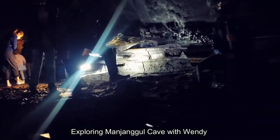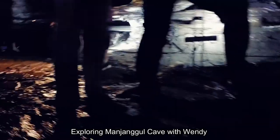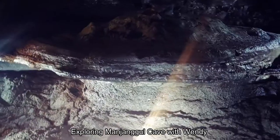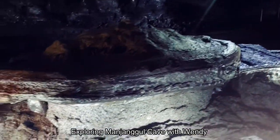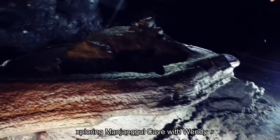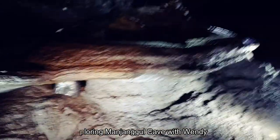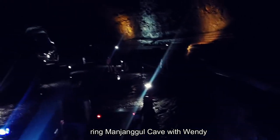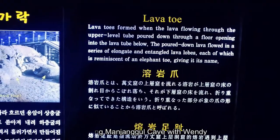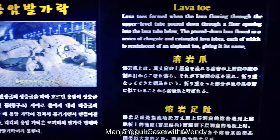Let's look at the turtle rock. I'm wet. Looks like a dinosaur poop. It's a turtle. A dinosaur poop. And this is the head of the turtle, and that's the house of the turtle. Oh, we have toes?